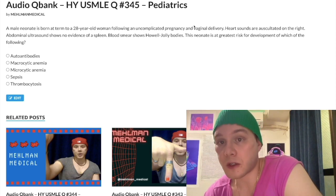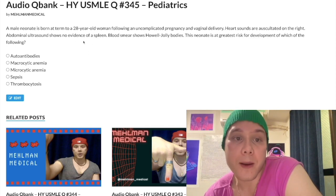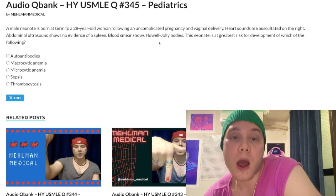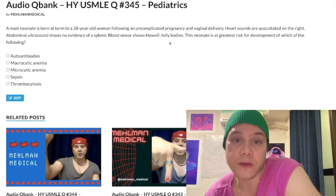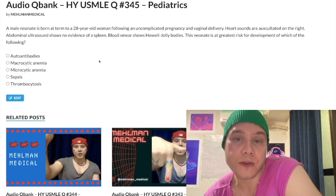Uncomplicated pregnancy, vaginal delivery, heart sounds are auscultated on the right, so we have dextrocardia. Instantaneously, many students will be thinking about Kartagener syndrome, aka primary ciliary dyskinesia. It's not the diagnosis here, but we have dextrocardia. Ultrasound shows absence of spleen. Okay, Howell-Jolly bodies, nuclear remnants, are a classic finding on a smear seen in patients with asplenia. The question is asking about the greatest risk of developing which of the following.